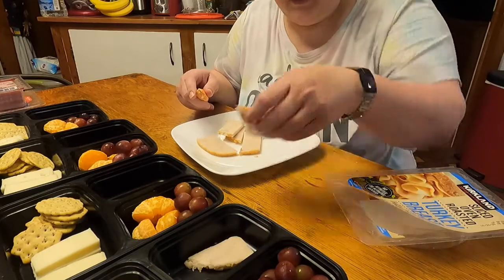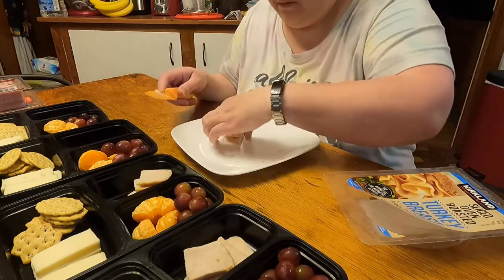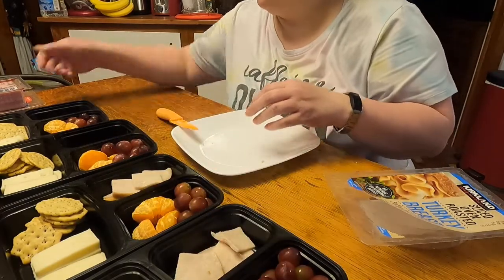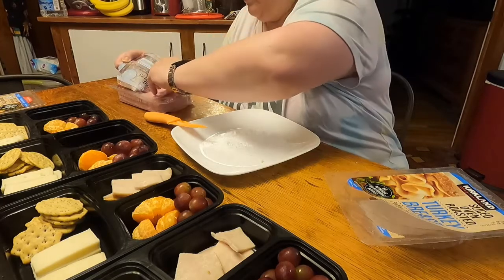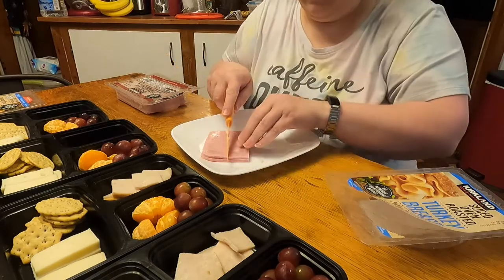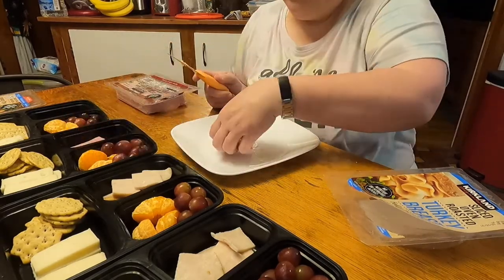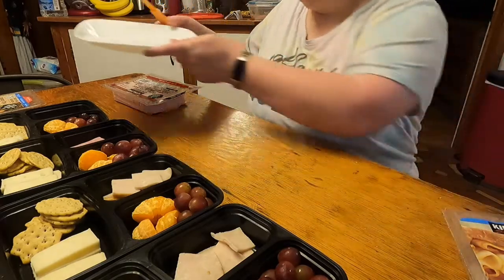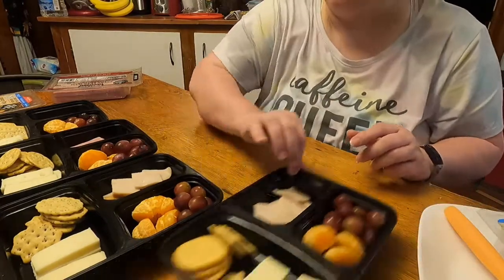I'm going to take and just put some in here. It's kind of large. Then I'm going to go ahead and grab the ham. It has not been opened, but neither has the other turkey. So some will have ham, some will have turkey. Alright, so there's that. I don't need this anymore, so I'll put it away. So these are the Lunchables.